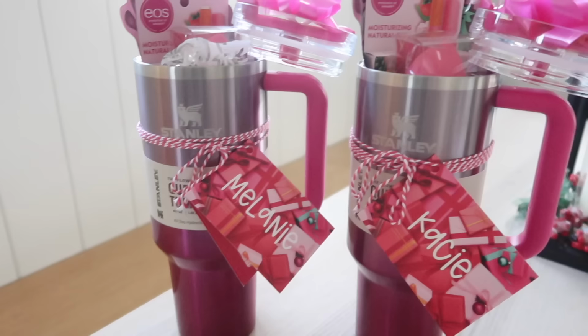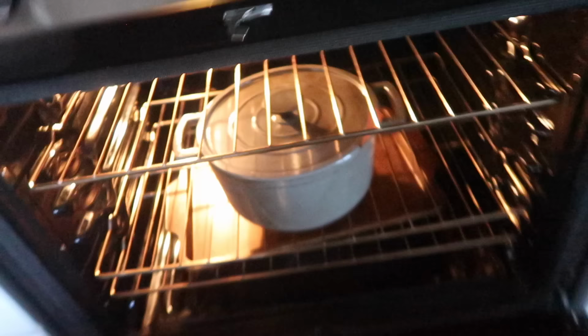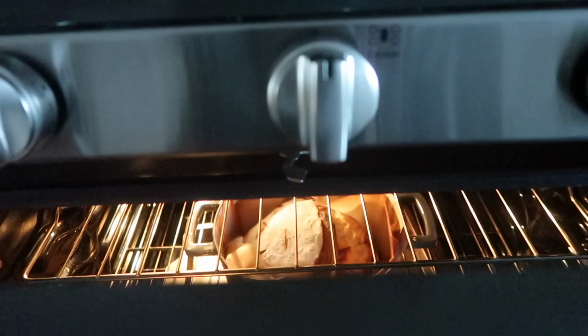All right, time to first turn the bake down to 450 because it is way too high at 500. And now we're going to take the top off and see how it's looking. It's looking good. It smells very, very good. So we'll let it go for another 15 minutes.